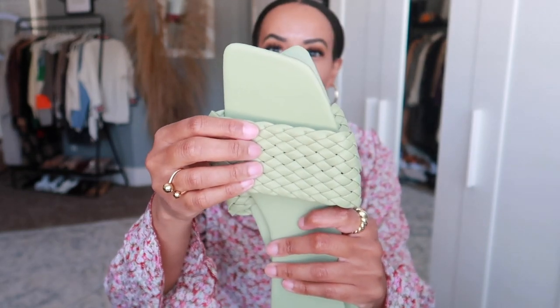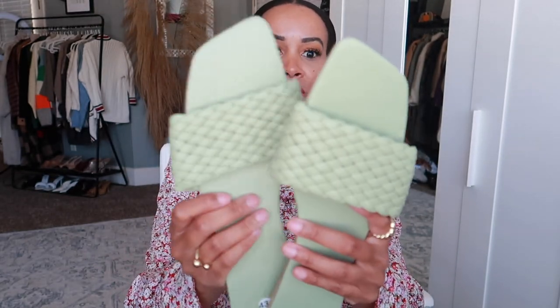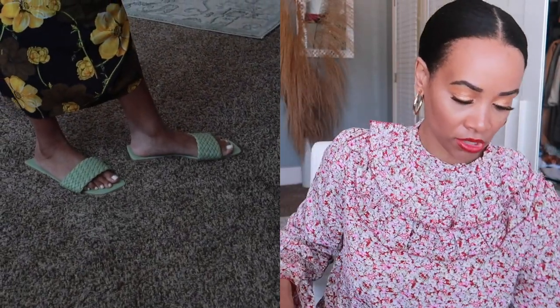Yeah, it is what it is. But I love the mint green color of these little slides here, and I love the basket weave or crisscross detail. What do you call this, the weaving detail here? I just love that detail in shoes, and they're so huge. Let me try these on.